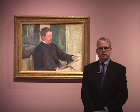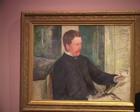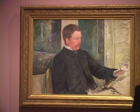This painting, painted when she was 36, is a portrait of her brother, Alexander J. Cassatt, who was president of the Pennsylvania Railroad and an important American manufacturer, businessman. It's one of the few paintings that Cassatt ever painted of a man.